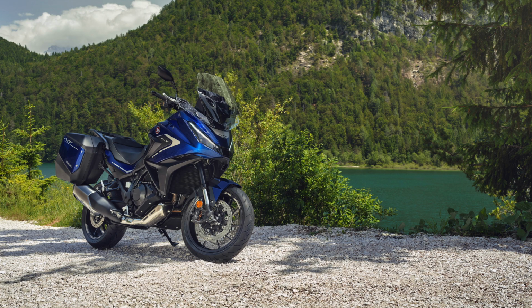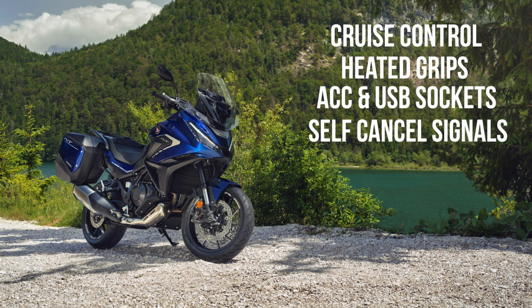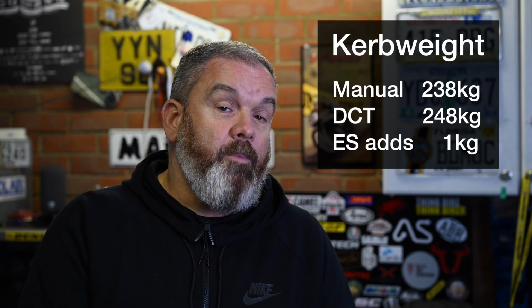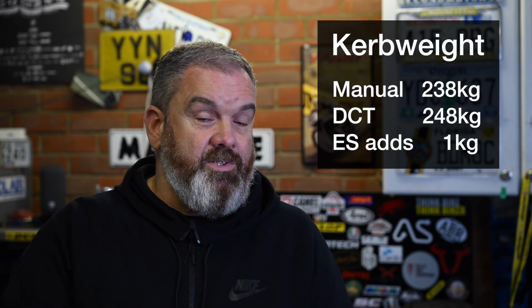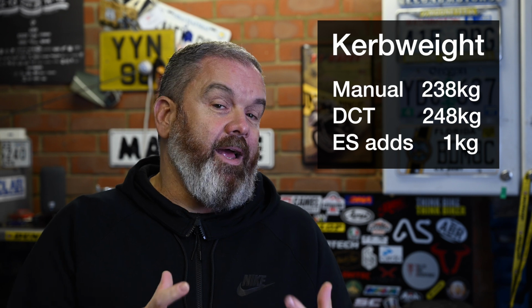Of course, there is plenty of equipment as standard: cruise control, heated grips, ACC and USB power sockets, self-cancelling indicators, emergency stop signals and a centre stand. Curb weight for the manual bike is 238 kilograms. For the DCT that rises to 248 kilograms, and the electronic suspension will add a further kilogram. At the moment, no prices have yet been confirmed.